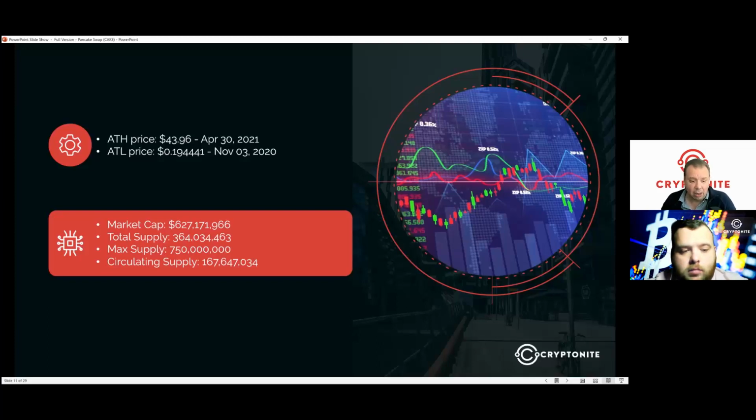They're big. They have a big market cap, 627 million. They rank 66 on CoinGecko. They have a total supply of 364 million coins, a max supply of 750 million coins, and they currently have a circulating supply of only 167 million coins.